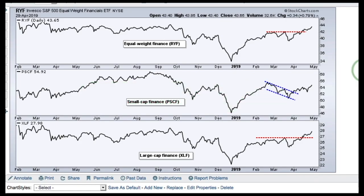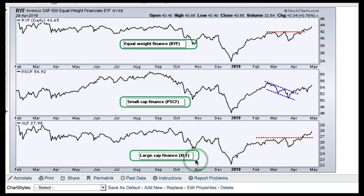So now we're going to look at the finance sector because it has really perked up in April, and we got a break above the March high. What I'm going to do is show 3 different versions. We got the equal weight finance ETF in the top window. We've got the small cap finance ETF in the middle window, and we've got XLF, the large cap finance ETF, in the lower window. And basically what we had here was a surge from late December to late February or so, and then kind of a consolidation pullback. And now we're getting another continuation move, it looks like, with the breakout above these highs.